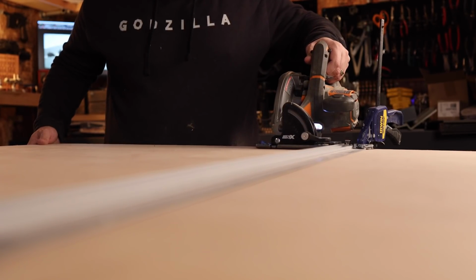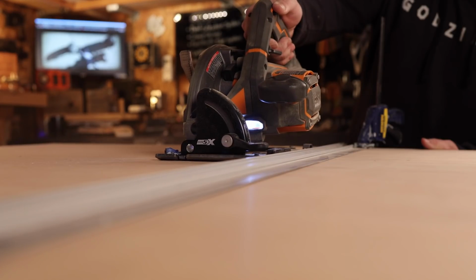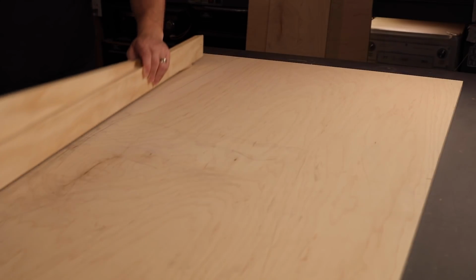The actual desk is really straightforward. I'm basically cutting out a rectangle shape out of 3/4 inch plywood, and then I'm adding a 3-inch frame all around. This is all made from pre-cut pine that I picked up from Home Depot. Nothing complicated here, and we're going to stain it anyway.